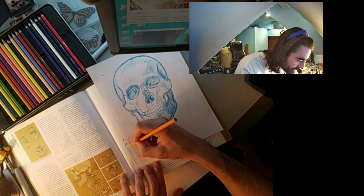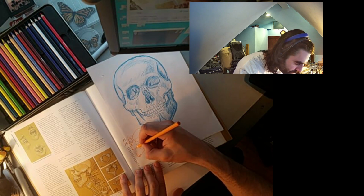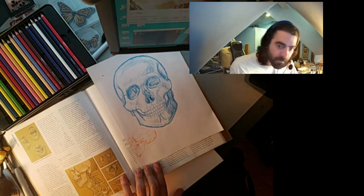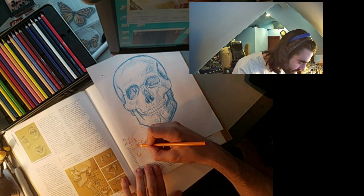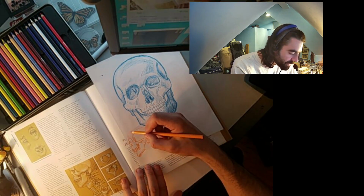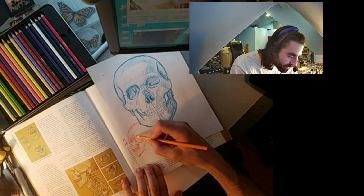It's like Halloween. I'm gonna be so ready when Halloween comes by. So that's a little skull baby head. Let's give him some teeth. Okay, it's not perfect, but I wasn't going for perfect. I was just trying to get a skull in so that I can move on.